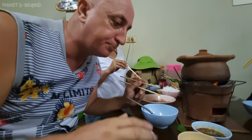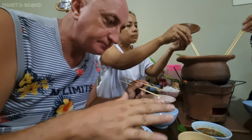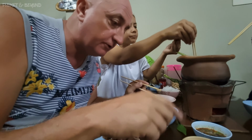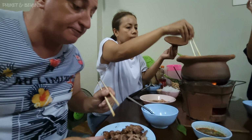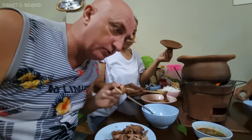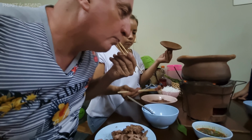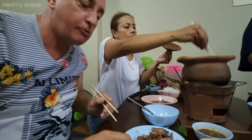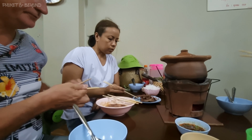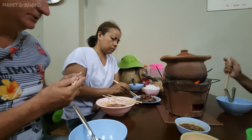Actually, both of those are really nice. Again, not too spicy. More of a tomato taste on that one, but that's nice. They're both very, very nice. I better not get carried away and eat all this brisket. I'm sure Nat and Ploy want to try some. Very nice. Very nice indeed. I'm glad we ordered that now. Don't get too much of it, but it is really nice.